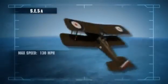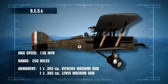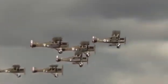McCudden and 56 Squadron's Scout Experimental 5A, or SE-5A, operational in May 1917, Keith Muspratt and V.P. Cronin will follow. The remaining 2 members of B Flight stay up high as top cover. McCudden signals the attack by rocking his wings.